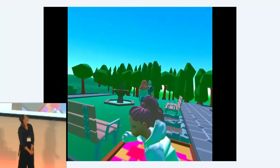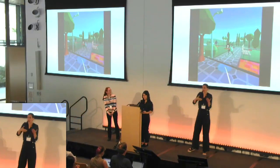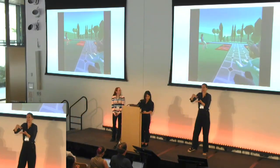Gotta explore with all those possible VR dance moves when you only have arms. By the music, I hear the music louder now.